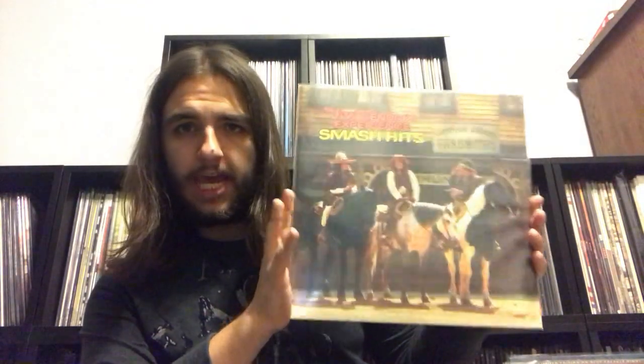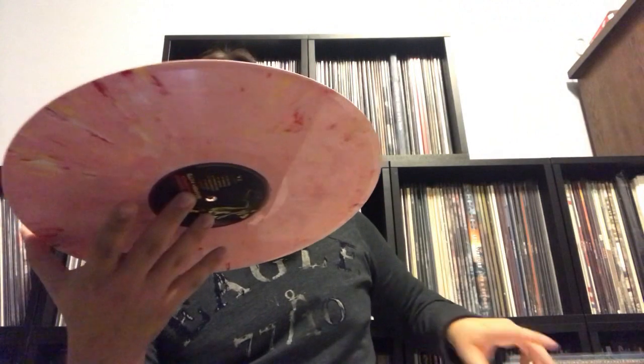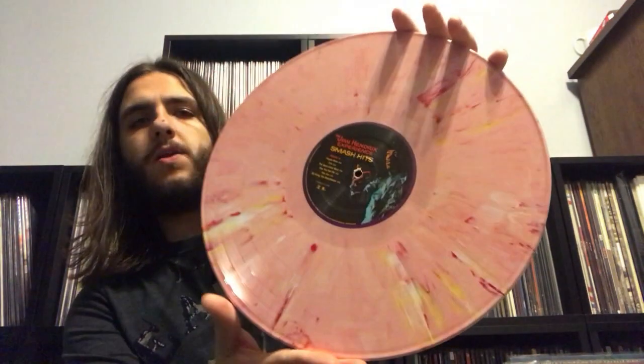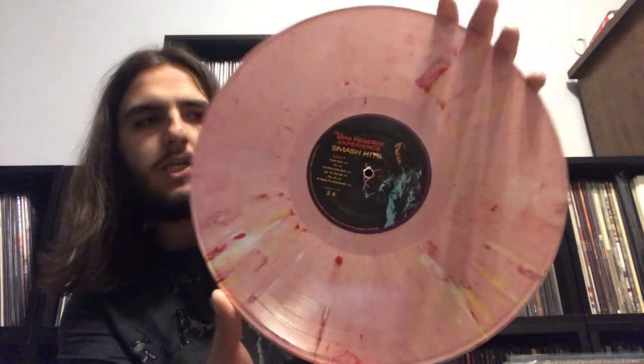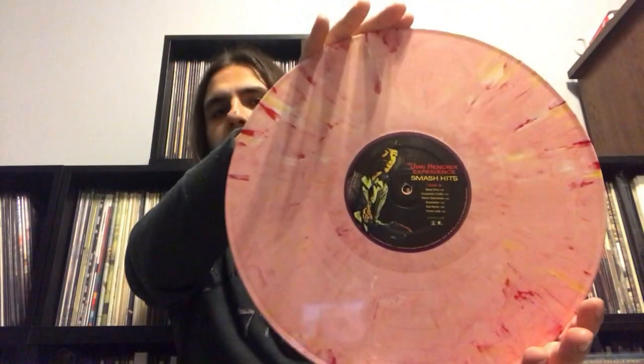Now this is an FYE exclusive pressing, and this is limited to, I believe, 1,000 copies, and you can see that my copy is numbered there. See if you can make out the number. It is number 302, and this is pressed on a rather nice kind of light red marbled vinyl. So it's a light shade of red as the main part of the vinyl, but then you have flecks of dark red, yellow, and white. Absolutely amazing, and just looks really, really nice on the turntable.